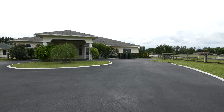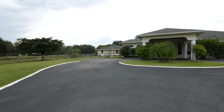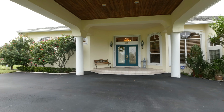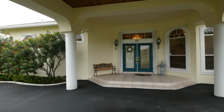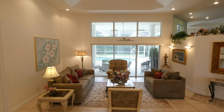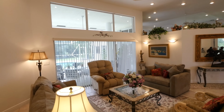Experience Florida at its finest in this stunning home that includes 3 bedrooms, 3 bathrooms, a 2-bedroom, 2-bath guest cottage, and a 3-stall barn. The moment you arrive, this spacious home will impress you. An inviting covered double door entry invites you into the home. The living room is regal and elegant.